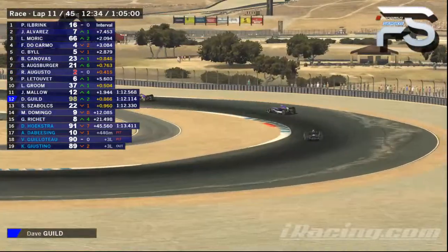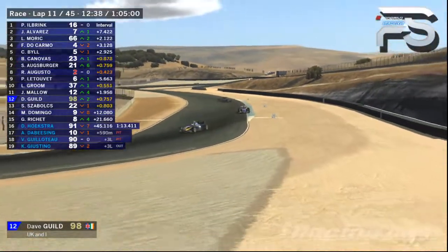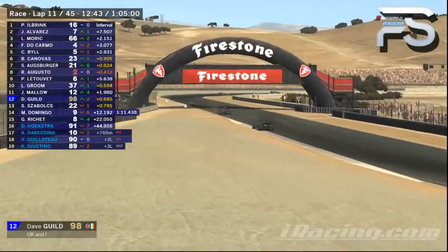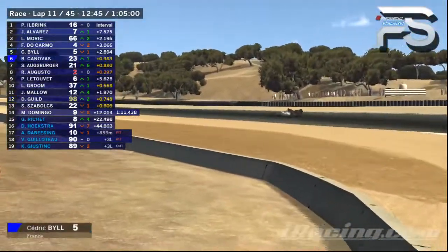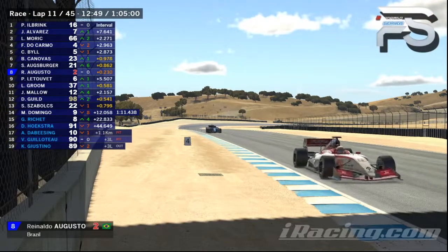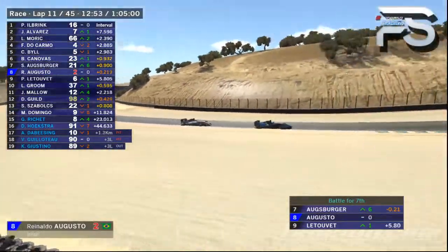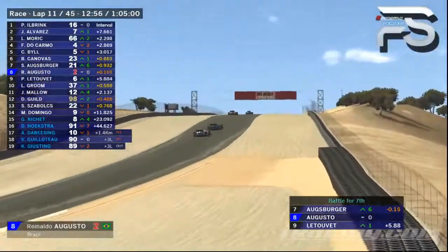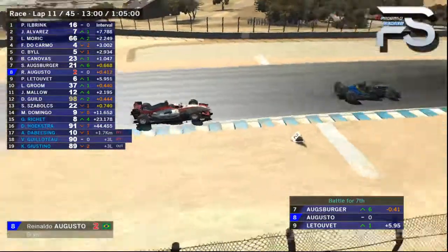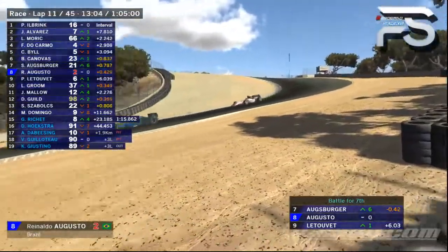And let's quickly check on Dave Guild. He is shown only 8/10 of a second behind James Mallow. And that's the battle for 11th position. And let's check here once again with Canovas, Augsburger, and Augusto. Looks like Augusto is getting close in there. Let's bring up the statistics here. Augsburger is only 0.2 ahead of Augusto. Letouvet is about 6 seconds behind, coming towards the corkscrew here, not close enough to make anything happen.